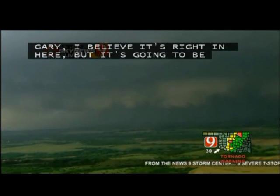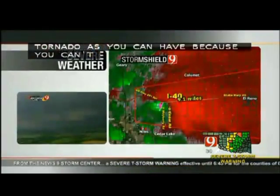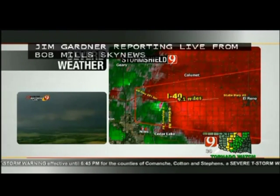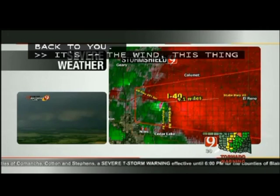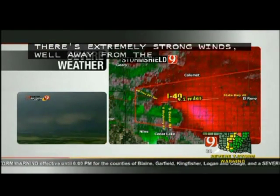Let me go to base. Okay. It's the winds. This thing is continuing to organize. There's extremely strong winds well away from the circulation, right above the ground level, 70, 75 miles an hour flowing into this. And as you look at that on the storm shield, you can see it's 9 miles.